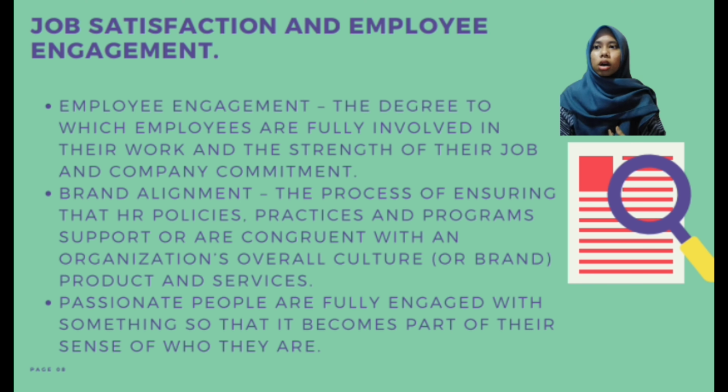Brand alignment, the process of ensuring that HR policies, practices and programs support or are aligned with an organization's overall culture, product and service. Maksudnya the policy, practices dengan program yang company tu support dekat yang company tu bagi dekat employee tu kena selari dengan kerja yang dia dapat. Contohnya dia pergi training pasal finance, tapi bila dia dah balik daripada training tu, dia kena buat kerja dekat bahagian inventory. So training tu dengan kerja dia tak selari.